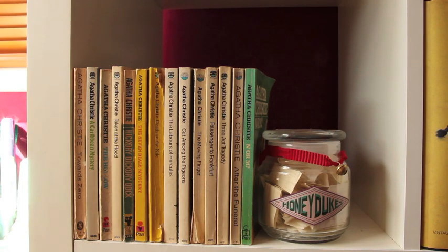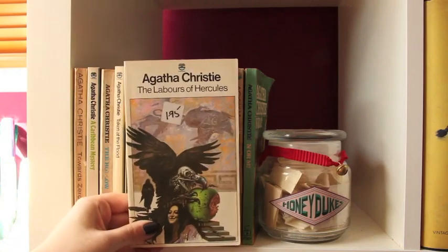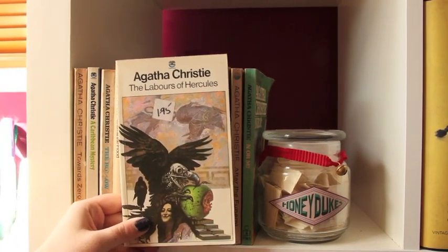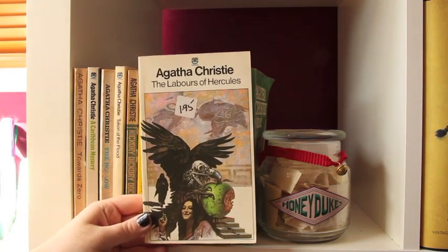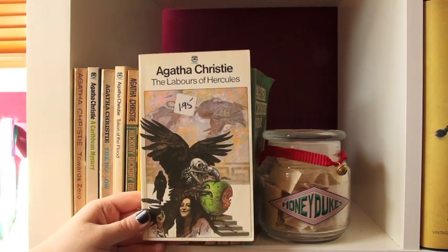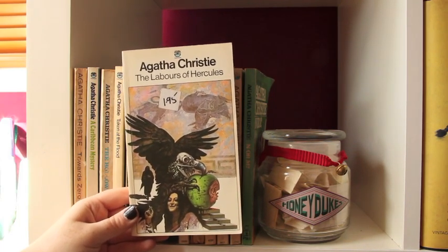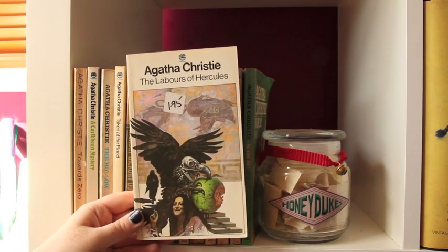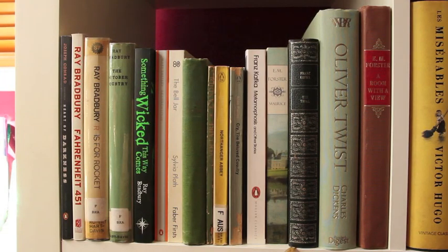My absolute favourite one is The Labours of Hercules, which looks like this. Yeah, all the covers have lots of different components on them which seem like stock images, and I'm sure once you've actually read the book they make some sense, but at the moment this looks like it's about death, a mean smoking lady, a robot bird, and a bloody apple. Pretty excited to read this one. So that is my first shelf of classics.